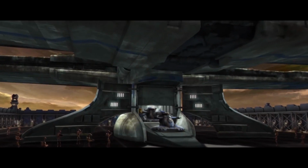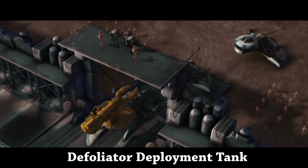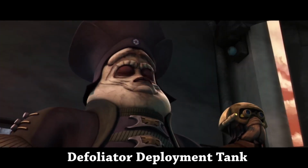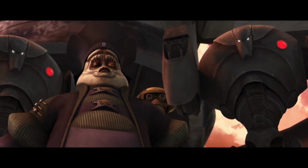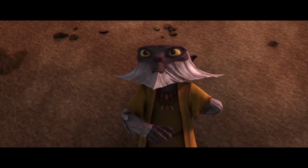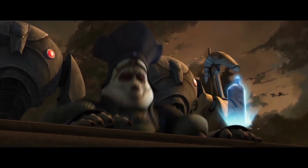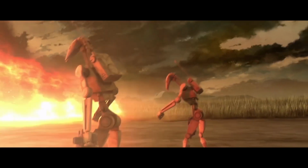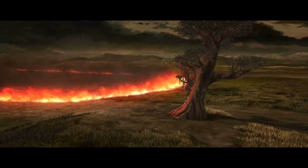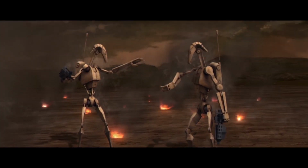An alternate, modified version of the AAT was used by the CIS Army during the Clone Wars, called the Defoliator Deployment Tank, which was developed by the Neimoidian General Locke Durd. The DDT was deployed on the planet Meriden, where it was to be used for testing on the organic Lurman species. The main improvement on this tank over the original was the turret-mounted Defoliator missile launcher, which was designed to eliminate organic life forms in a single shot, while leaving machinery intact, such as battle droids and other military weaponry.